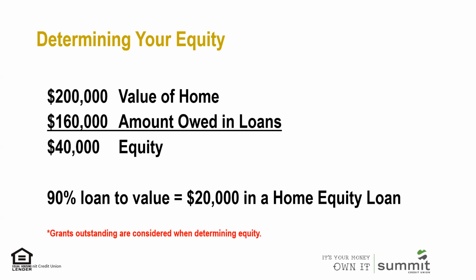I did add a disclosure to the bottom as I've talked with members who have forgotten that they may have grants on their home. Grants are taken into consideration for the total amount of equity that is available. And I have seen from working with members that sometimes a grant may be out there for 3 years, it could be 5, it could be 10. So it's always good to be able to know when that will expire.